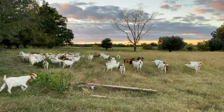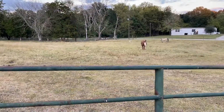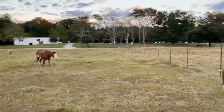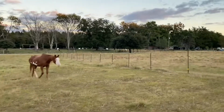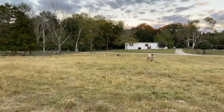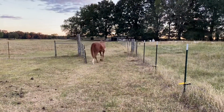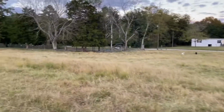What a pretty sunset. Let's check the water up here at our larger pigs. Looks like they're gonna have enough to last them one more day. So I guess I'll just battle the horses in the gate tomorrow. We'll go ahead and let the horses in here and wrap up this video. Come on, Clyde and Thunder. Horses found the gate. Might have to leave this gate open for tonight.